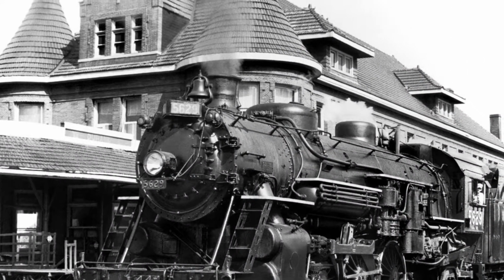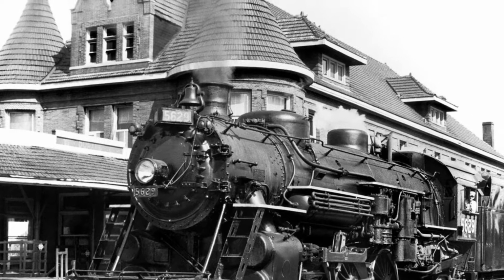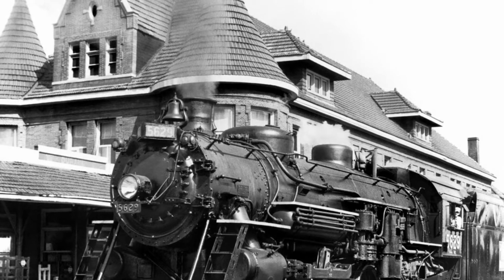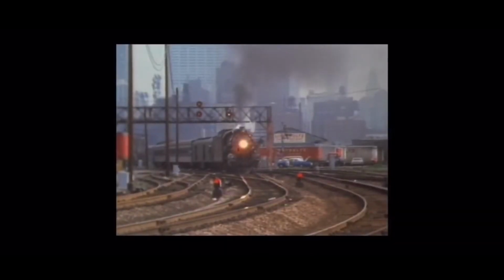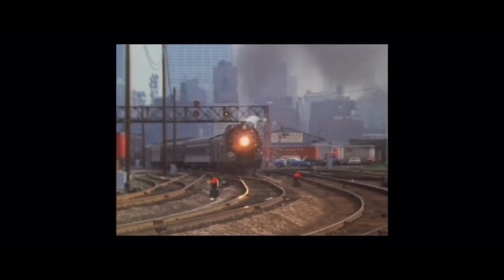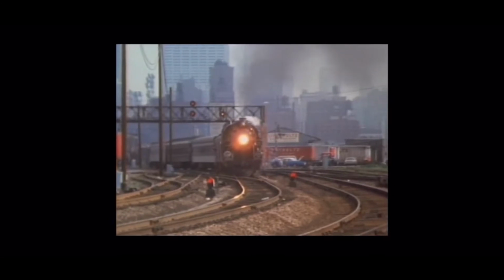5629 was built by Elco for the Grand Trunk Western and bought by Richard Jensen and was used for excursion service. The locomotive did excursion service through Chicago and different places around the states where the locomotive would do excursion service.